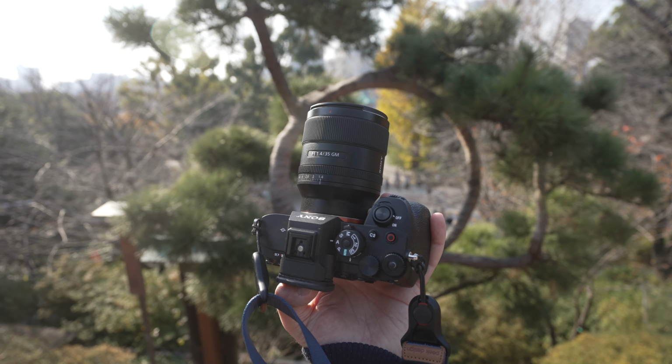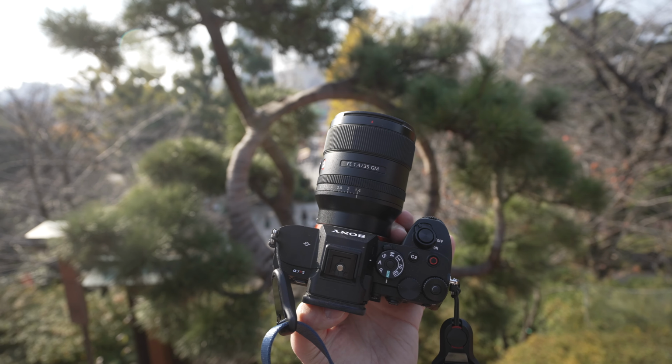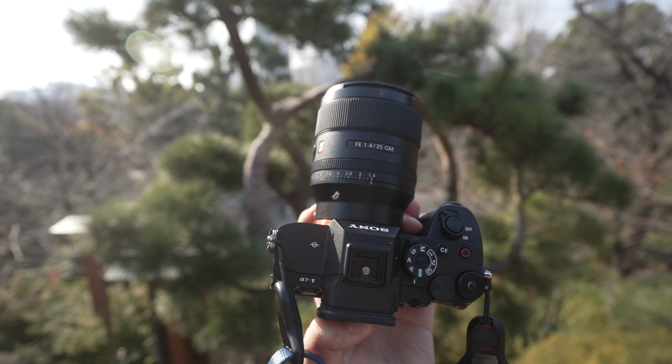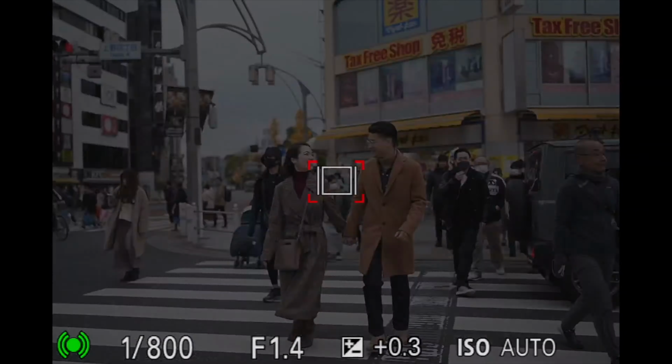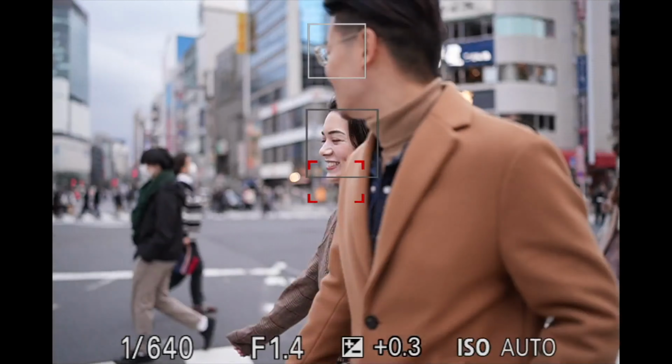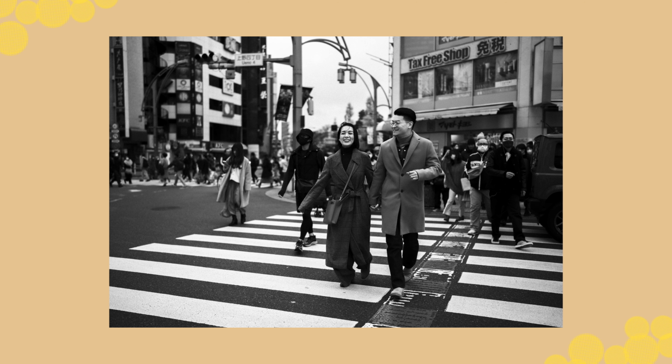And then I moved back to the 35 G Master because I needed autofocus. I felt that I did not have enough photos in motion, so when we exited the park, I asked them to run towards me on the lights, so I get this series of photos that I turned into black and white that I really liked from their walking.